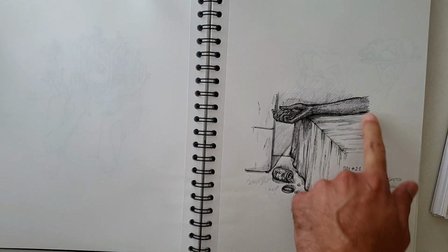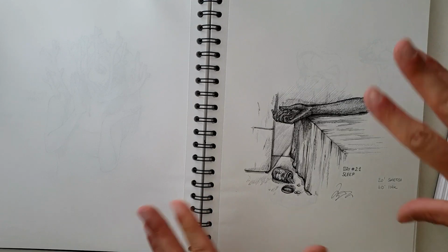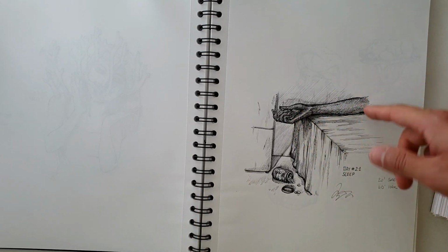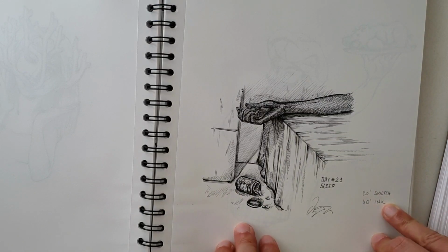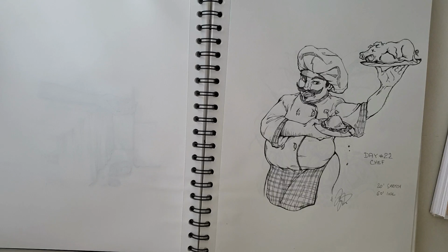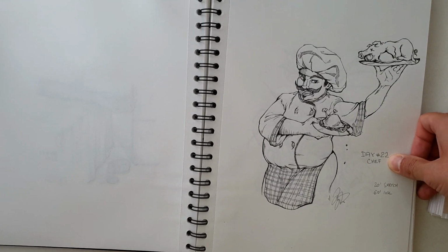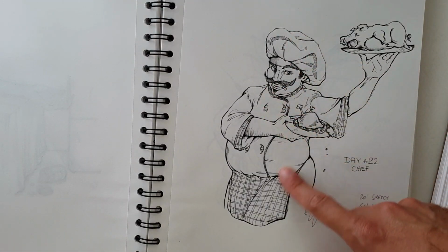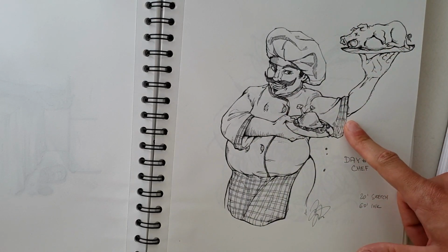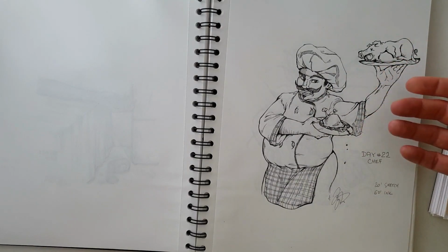Sleep, day 21, is depressive mode. The cross-hatching is terrible, it looks burned as well, drugs falling apart. This is good actually, day 22, Chef. It's actually well inked and the character and dynamics are good. I think I didn't use any reference for this, so let's make it even better.